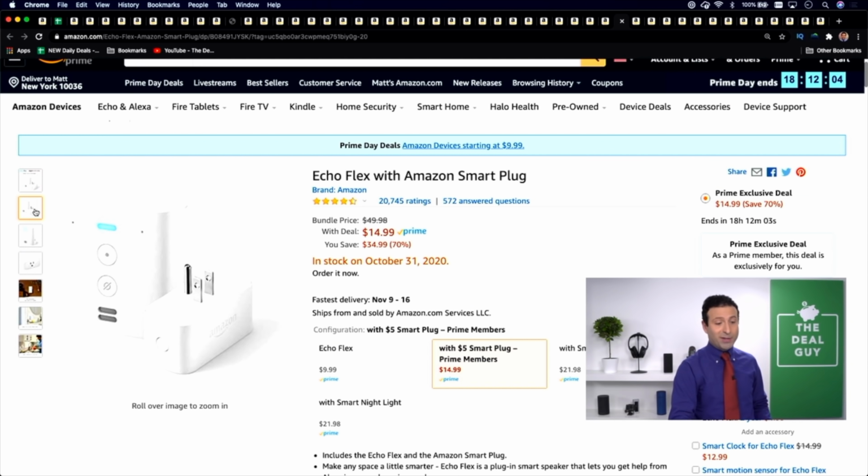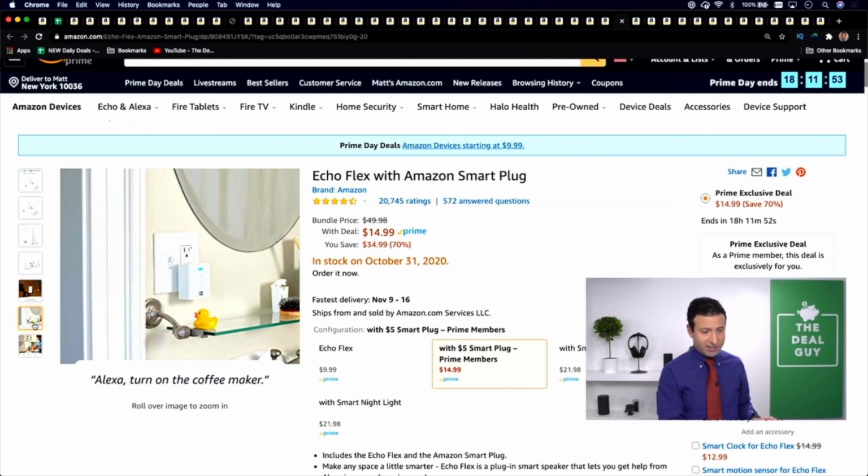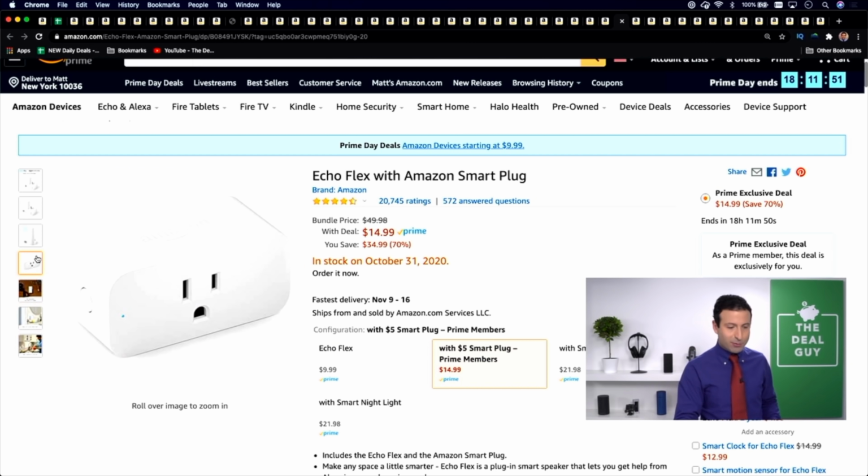This is one of my favorite bundles today. Basically for the cost of one smart outlet, unless you use that Amazon Alexa voice service trick that I mentioned. For $14.99, you get the Echo Flex and the Amazon Smart Plug. The Echo Flex is that smaller Alexa that plugs into your wall outlet, and it comes with the Smart Plug, which is great.